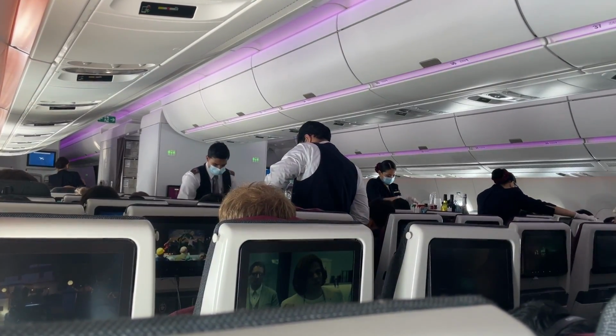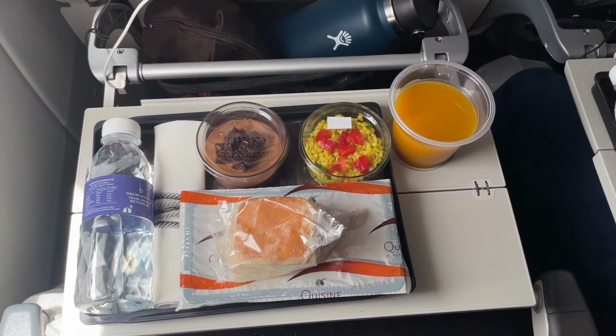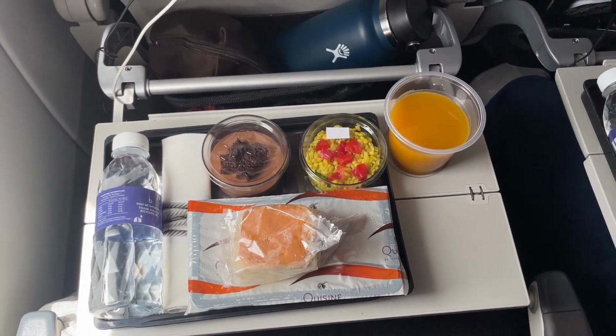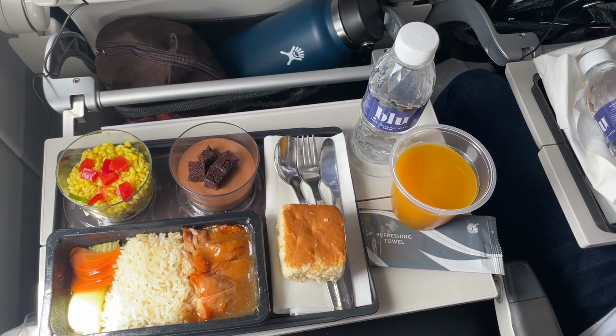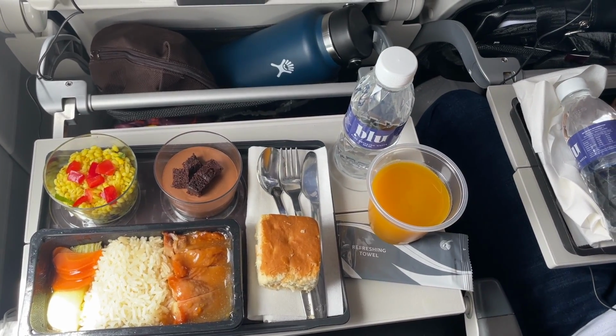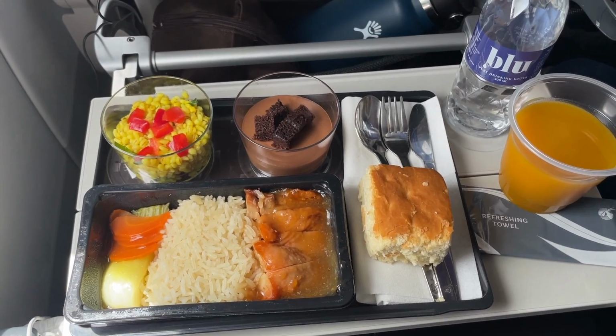Lunch was served about a half hour after takeoff, with a choice between Singaporean chicken rice, beef goulash with mashed potatoes, and vegetarian stir-fried noodles. I went with the chicken rice, which was served alongside a barley and pomegranate salad, as well as some chocolate mousse. The meal is also served with a slice of bread, a water bottle, and another drink.